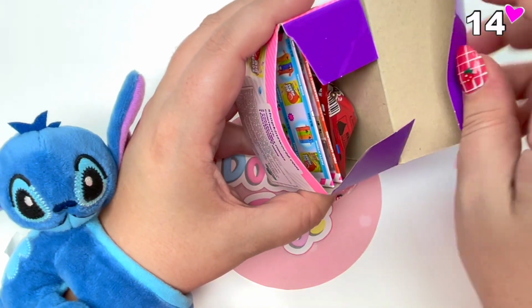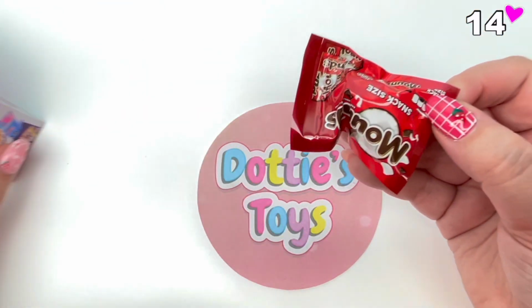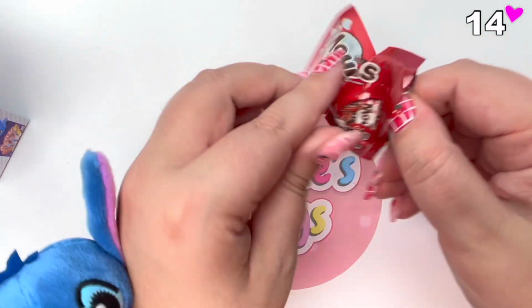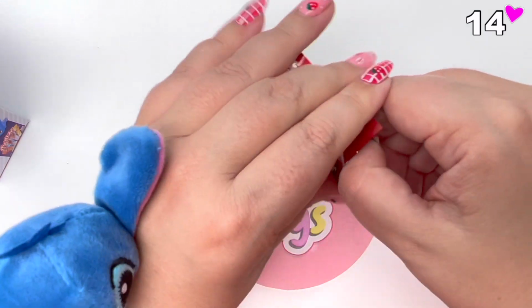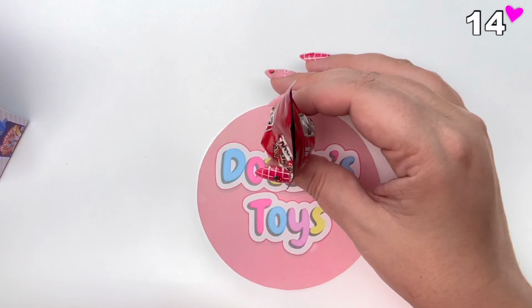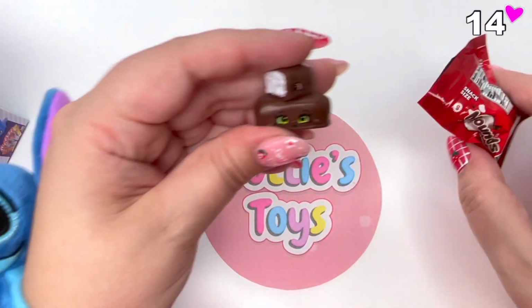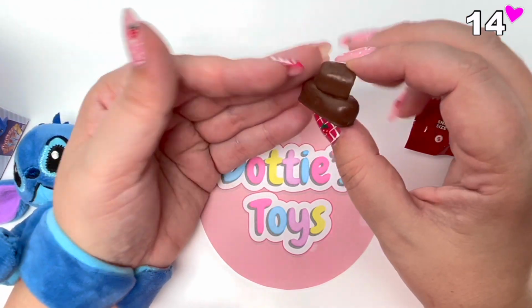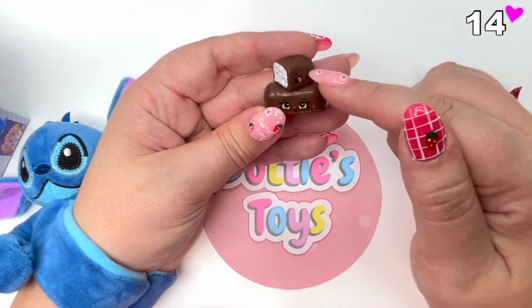All right, so we have our little collector's guide. And the first piece we have is the mounds. Yay, the mounds. So we already have the mounds in our collection, but let's peek inside and see if we got one of those special editions. No special editions. It looks like the regular mounds, but in case you are curious, these are what the mounds look like. And I think this is such a stinking cute piece. I love that they have little eyes on two of them.